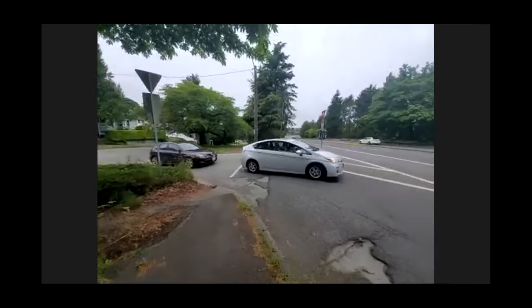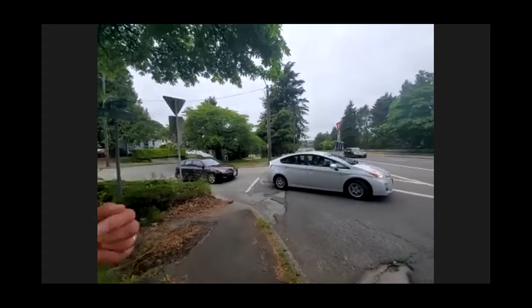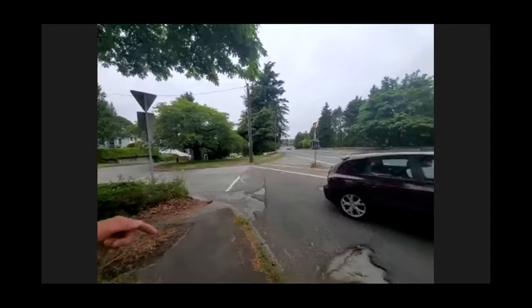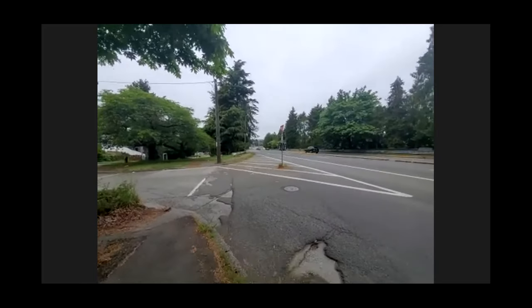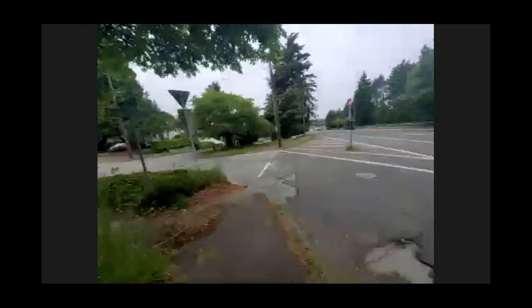One of the problems about slip lanes is that if you're walking in the direction that we were walking, your back is towards the traffic coming off a slip lane, and you can easily get hit. Yep, especially if cars are allowed to turn right from Aurora onto 62nd.